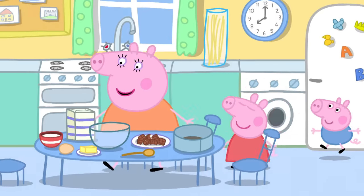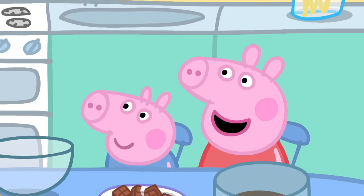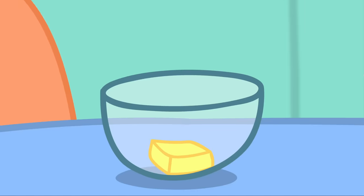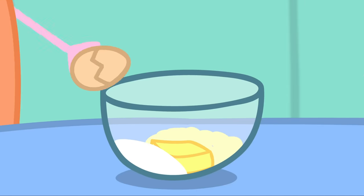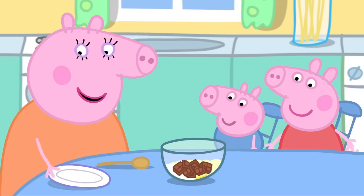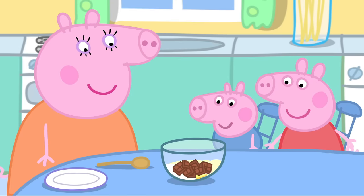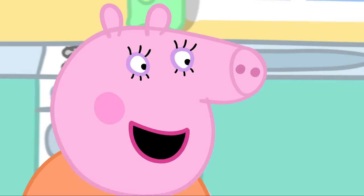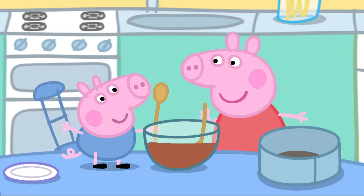While Daddy Pig is at work, we can get all his birthday surprises ready. First, we'll make Daddy's birthday cake. We start with butter and sugar and flour. Then we add an egg. And most important of all, the chocolate bits. Ooh. Mummy Pig is making a chocolate cake. Daddy Pig loves chocolate cake. I give it a stir. Mummy, can I stir? Yes, Peppa. Peppa loves stirring. George wants a go.